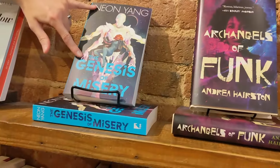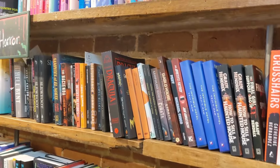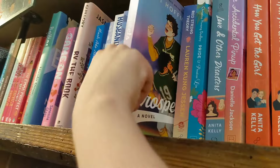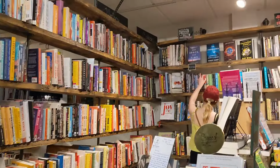This is a combination bookstore / cafe hybrid that has both new and used books in it. I didn't get anything here, but my wife did end up picking up 2 books.